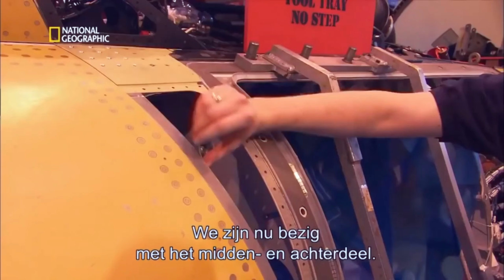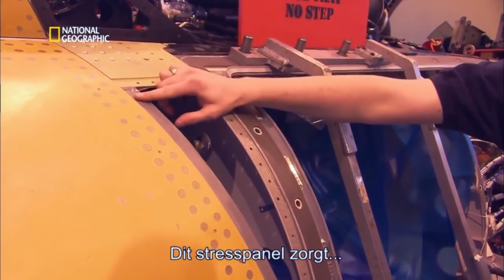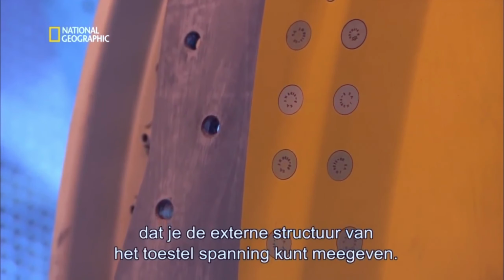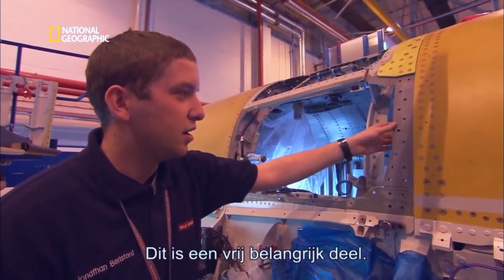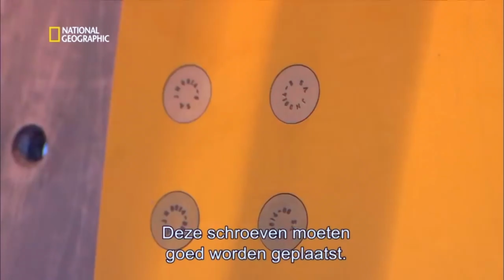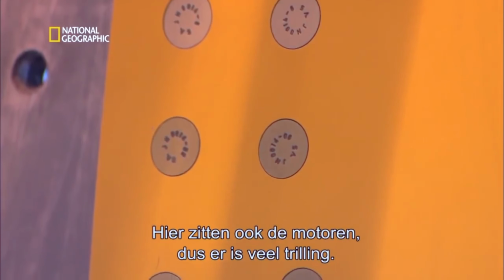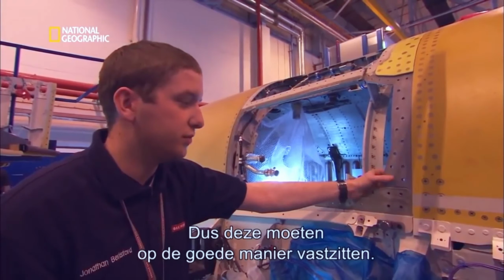In a minute, we're working on the rear fuse to centre fuse. This panel is a stress panel, and it allows stress to be built into the external structure of the aircraft. This area is quite an important area. These fasteners need to be correctly installed. The engines are in this area, so there's a lot of vibration as well, so we need to make sure that these are correctly installed.